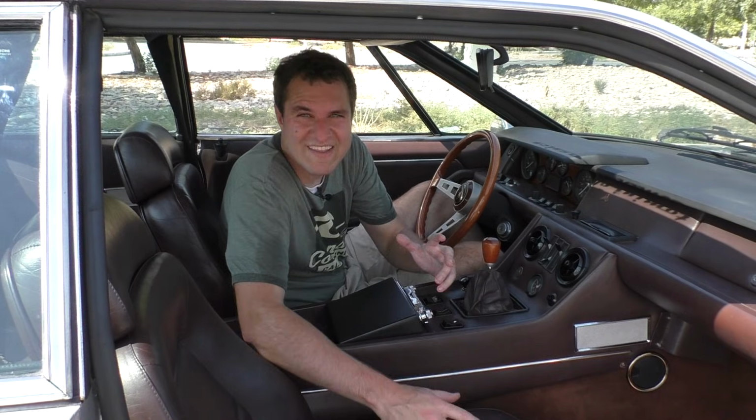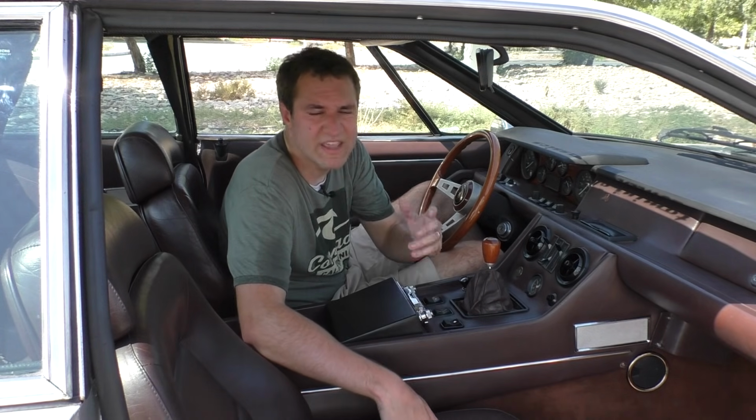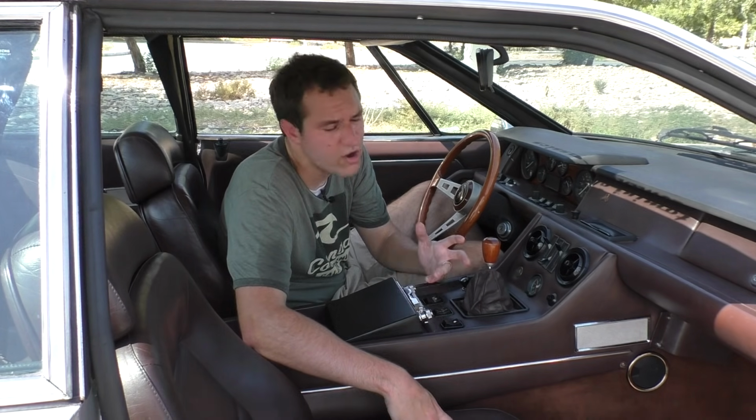This car has one of the meanest exhaust notes in existence. You'll hear it in just a second. It's crazy, and yet it has that crappy little horn. It sounds like a music note. It's ridiculous, but that was true of a lot of Italian cars of the day.